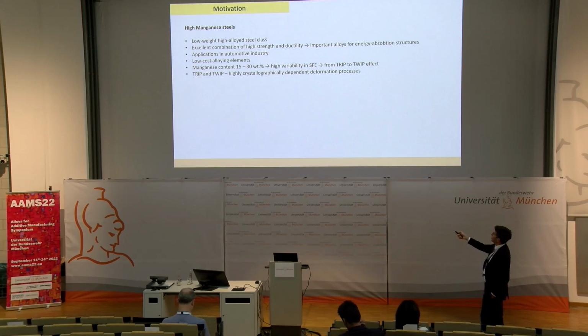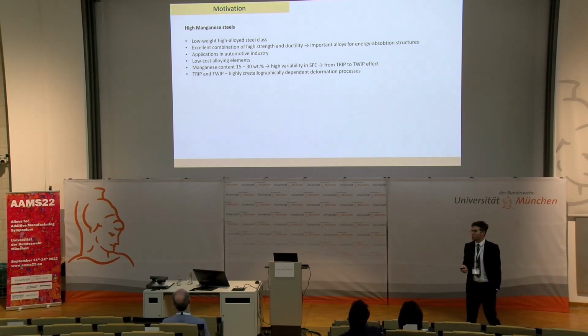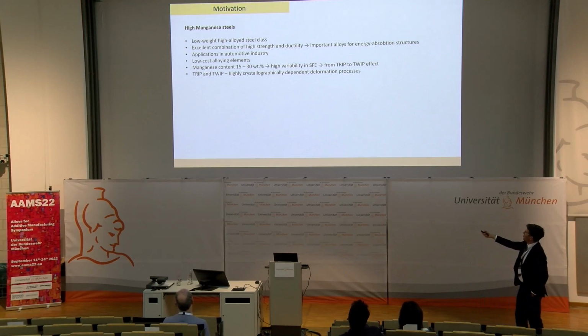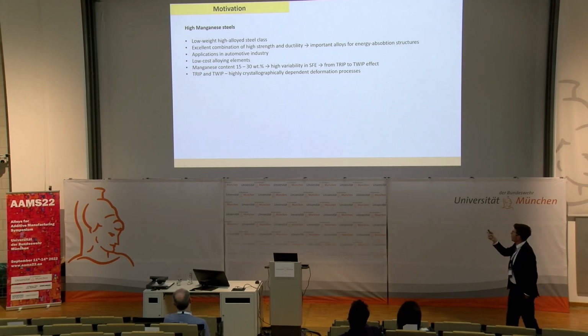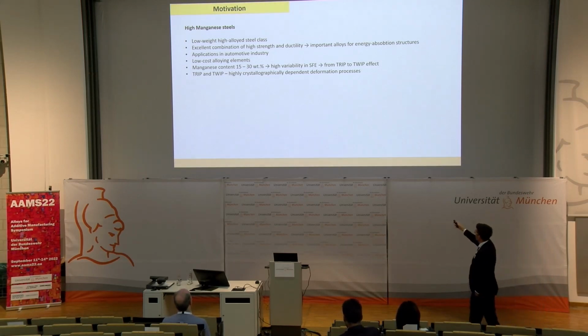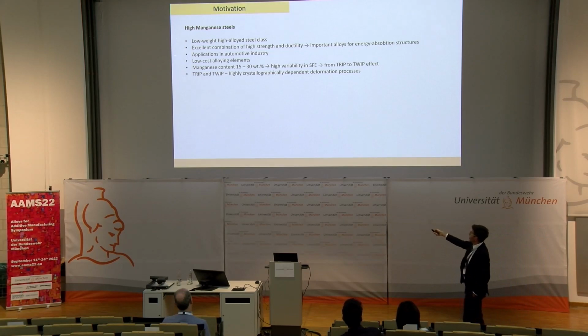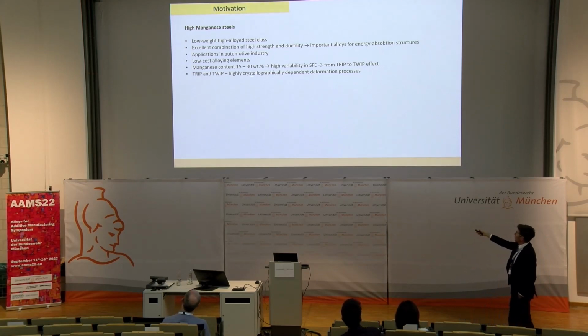It is good to note that manganese is a low-cost alloying element compared to nickel, which is usually used in austenitic steels. In this class of steel we have quite a large range of manganese content, which has a large implication on stacking fault energy, and therefore on the deformation mechanism. We can have a TRIP effect, but also a TWIP effect. And as you already heard today, both of these deformation processes are highly crystallographic dependent.